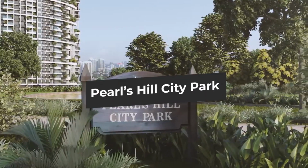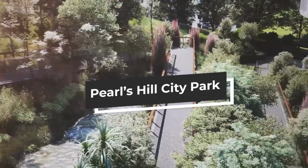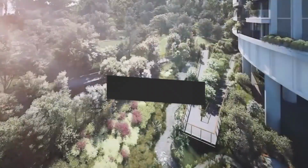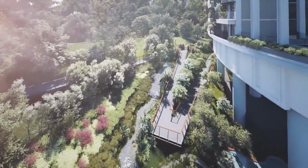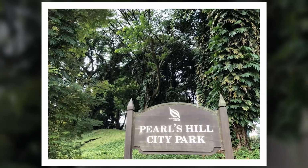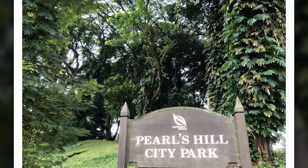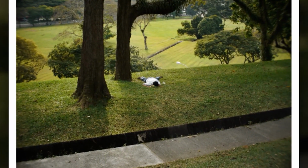Pearls Hill City Park. For those that want to enjoy nature without going to all that trouble, Pearls Hill City Park is a great spot. It's built around a reservoir on top of Pearls Hill Terrace, so the park is pretty hidden and quiet. It's a great place to visit if you want to have some quiet time between exploring the city. You could just relax or even go for a jog, but it is a really stunning place to see.